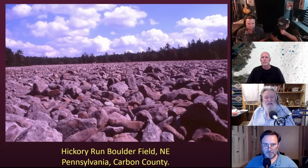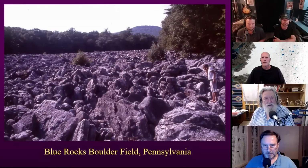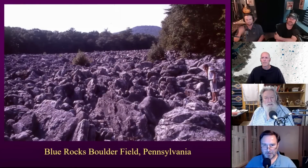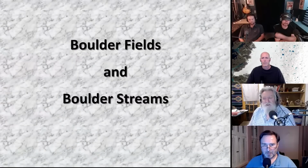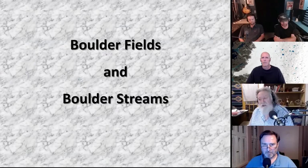No, the Hickory Run is a sandstone. Redstone. They're two different fields with two different types of rock, but within each field, it's homogeneous. Yes, that's right. So these are two examples of what are called boulder fields or boulder streams. Whether it's a boulder stream or a boulder field depends on the width to length ratio of the feature.